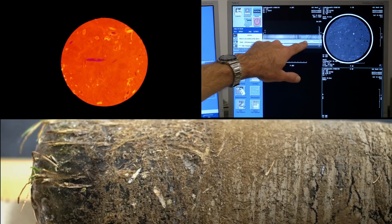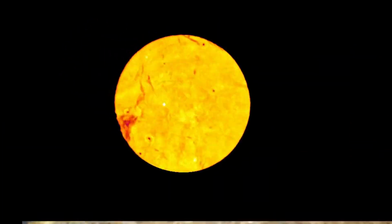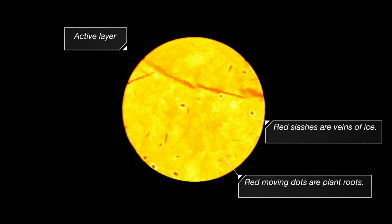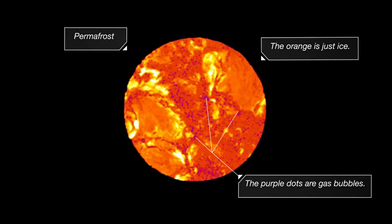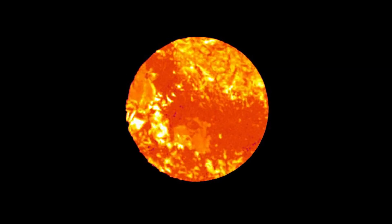We're traveling down the length of the core, starting with the part closest to the surface. This is called the active layer. It thaws every spring and then freezes again in the fall. Now we're moving into the actual permafrost. This soil may have been frozen for 10,000 years or longer. So what if that starts to change?